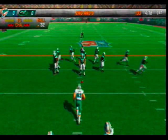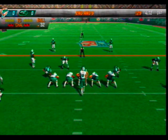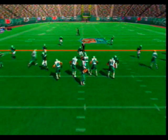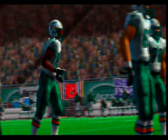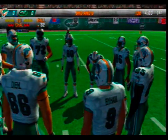Ball on their own 32. Empty spread. We're talking about Reed. Number 9 spreads them out. Drops back. Gets the pass off. Almost picked off. What the defense is doing is they're watching the quarterback's eyes. They're in position so that whatever happens, the ball is in front of them. And that time, it almost got him an interception.